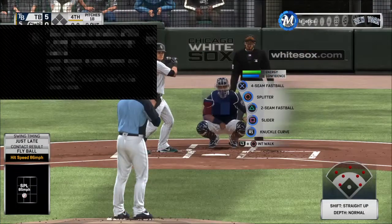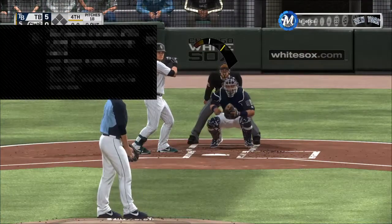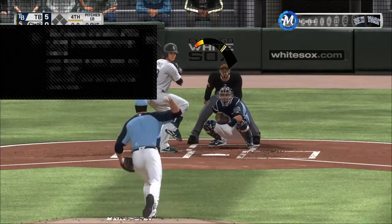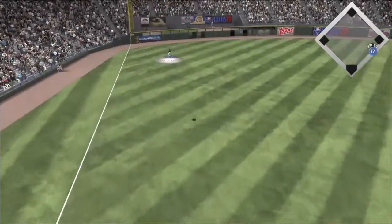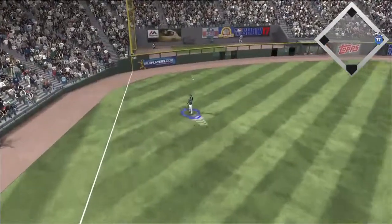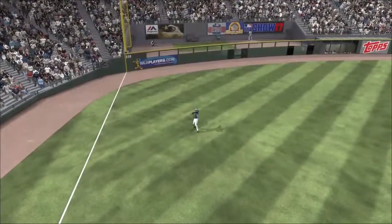And that'll bring up Ben Gamble. Comes into this at-bat 0 for 1 in the ball game. Left fielder. Fly ball out to straightaway left. Martin is under it. And that's the first out of the inning.